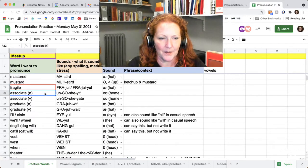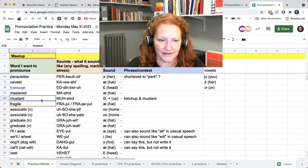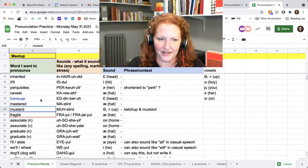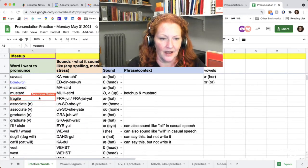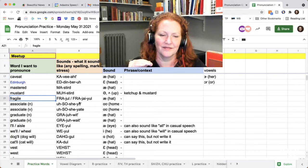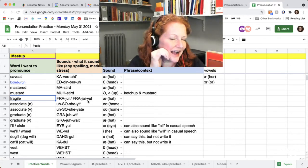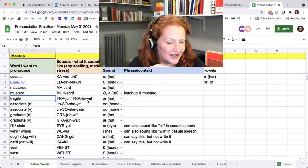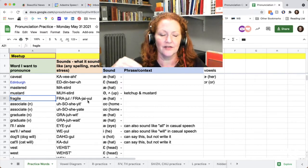And then the question came up. Sorry. Mastered, mustard. This mustard sounds exactly the same as this mustard, just spelled different because they have different meanings. Fragile or fragile. I had to stop and think because I never say it that way. I represented gile as gile because your tongue has to go very high. Gile. So, first one, fragile. And the second one, fragile.